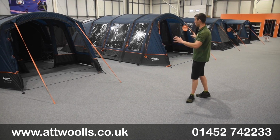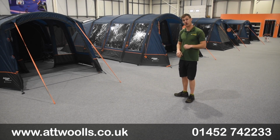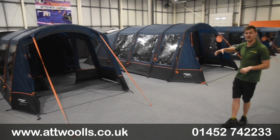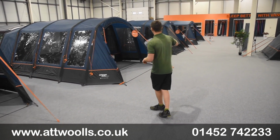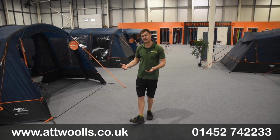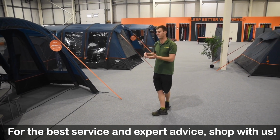So the whole collection have single point inflation, and essentially it's 4 models in the range in total. So we go from having the 450 and 600 XL size in the Joro, in comparison to moving up to the Rome, which again, we have the 550 and 650 XL models, which we've known for a few years now, and it's just stepped up into that range.